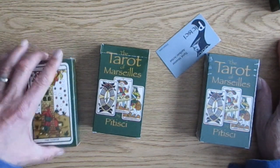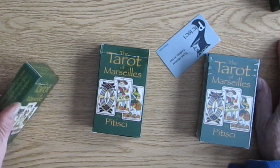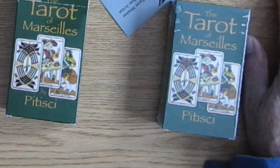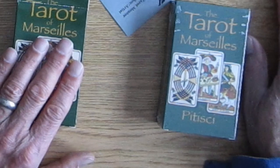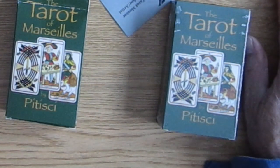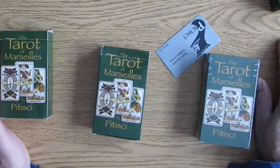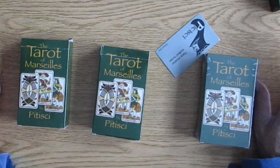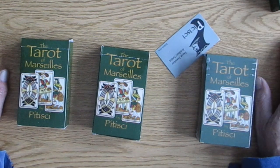I hope you like the cards. If you like the Marseilles deck, I think you will. It's a deck I've used all my life, so I really felt I knew what to put in these cards and what I wanted to change. And I thought I did it in a way that would be useful in readings. So I hope you like my version of the Tarot Marseilles.